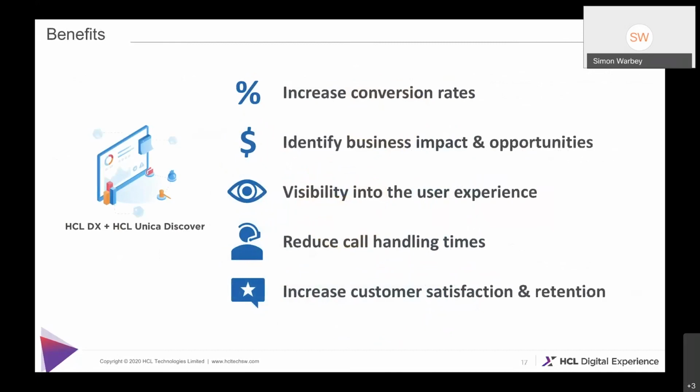So the core benefits of utilizing Unica Discover with HCL Digital Experience are really about increasing conversion rates, identifying business impact and opportunities, and quantifying those where applicable, gaining that true visibility into the user experience and understanding those users' journeys, helping to reduce call handling times through shadow browsing or being able to quickly identify issues. And through a combination of all of the above and changes that may as a result be made in the experience and business processes, being able to provide a more frictionless end-to-end experience, leading to an increase in user satisfaction, brand recognition, and retention.